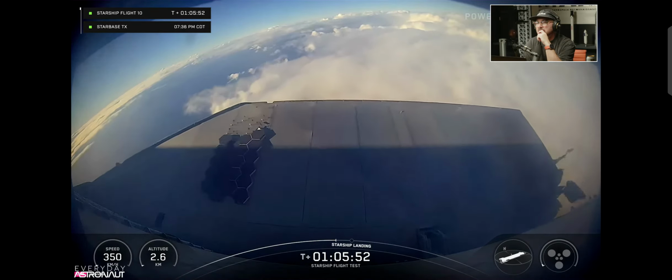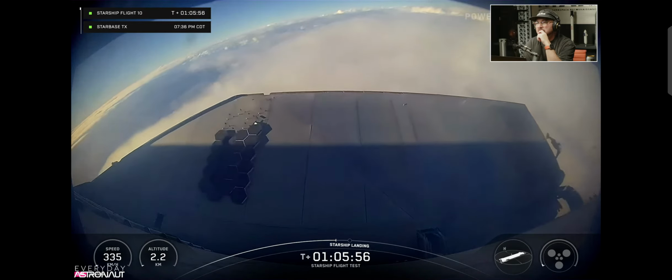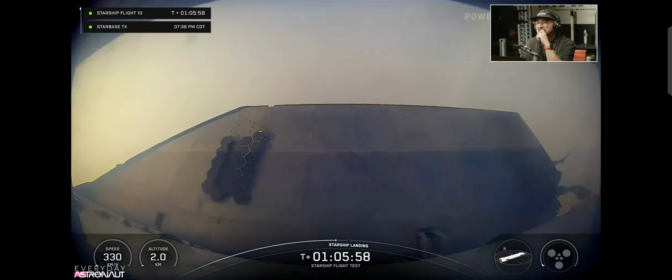Just about 30 seconds. Again, we're going to look for the flip. So Starship's doing its belly flop right now. We're going to do the flip. Swing out. Let's punch through some clouds first. Let's go.